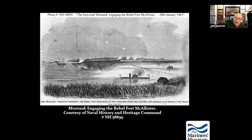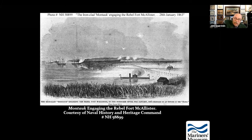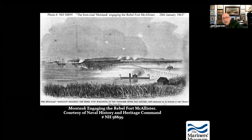So there's the Montauk near the pilings. This is the attack on the 31st of January. And so you can see they can only get so close. These are the other vessels, the Wisconsin, the Seneca, the Dawn, and the C.P. Williams. So they're bombarding this earthwork.